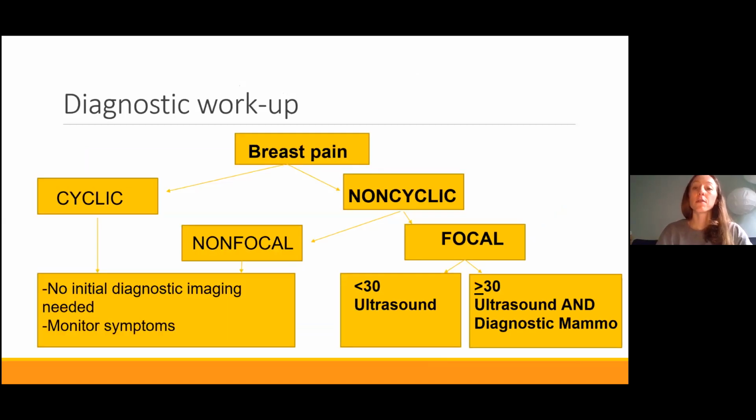So here's the flow chart about how to manage or work up breast pain. You're really focusing on the right side of the chart, which is: is it cyclic or non-cyclic? Is it focal or non-focal? And if it is non-cyclic and focal, you're going to think about their age and order the right next step accordingly.